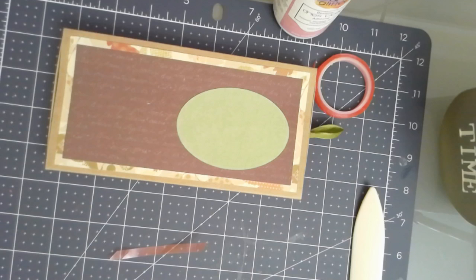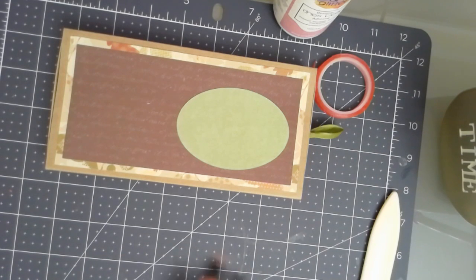Yeah, it's a really cool card. It really is. It's been around for a little while. I haven't made any in a while. And then when Debbie asked about putting it together, I was like, does she mean the explosion box, or is she talking about the old Poppin box?